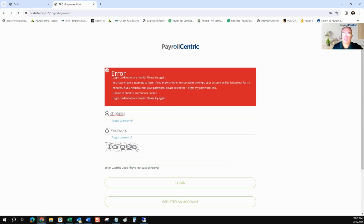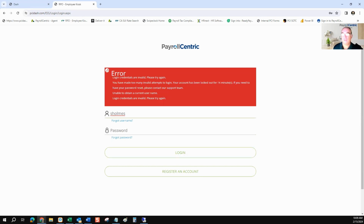And this is the kind of thing that you will get. So if you do that, see, that's another thing that we have. If you happen to try more than 3 times and you don't have it correct, it is going to lock up for 15 minutes. That's another security feature. And do the CAPTCHA code. Nope, not that. Okay. All right, so I've locked it up.